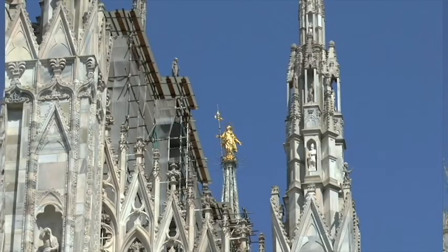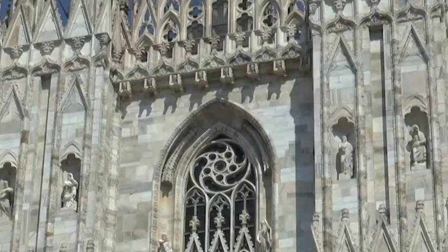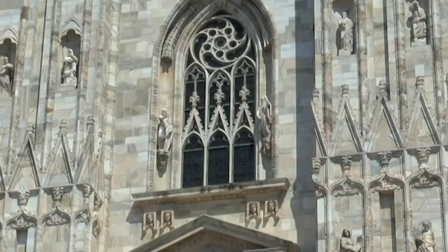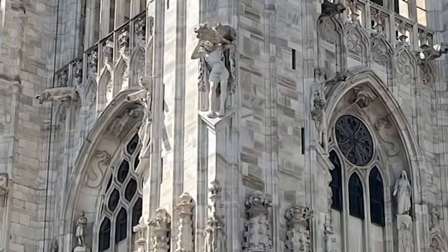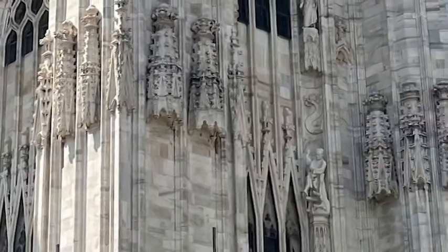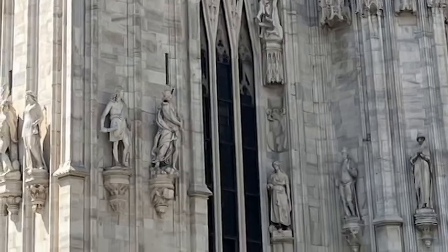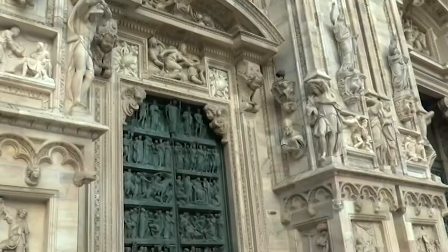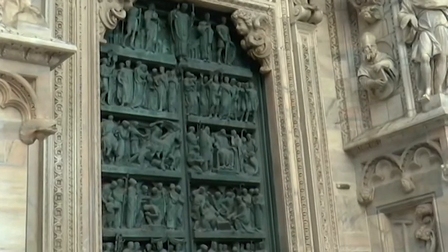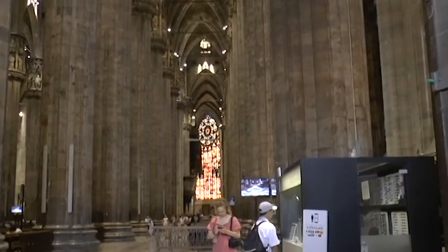A golden statue of the Virgin Mary sits on top of a spire. The material used in the construction is brick with unique pink marble. The cathedral is decorated with an amazing number of beautifully sculpted statues. There are five large bronze doors to enter the cathedral. 40,000 people can fit inside.